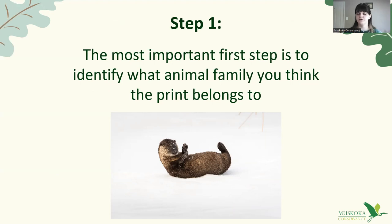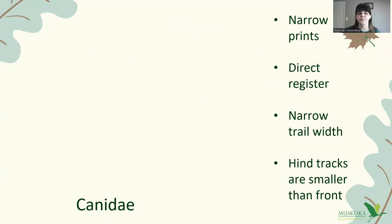So it really makes it a lot easier than just, you know, going in blind and trying to figure out everything all at once. Over the next couple slides, we will take a look at the different families, and then we'll look specifically at some species. This is where I'm going to ask for some participation, and I'll ask you guys some questions, because what I will put on the screen is the scientific family name. For our first one, it's Canidae. And then I have all of the shared characteristics that members of the Canidae family will have.